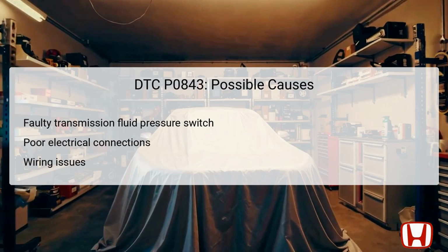Several potential causes can lead to the DTC P0843 error. Firstly, a faulty transmission fluid pressure switch A could directly trigger this code, as its primary function is to monitor fluid pressure. If the switch experiences internal failure or corrosion, it can send incorrect readings.